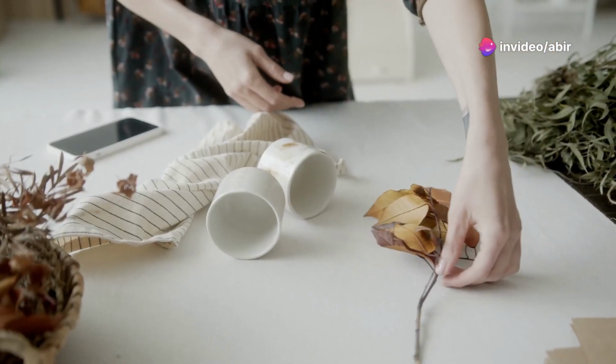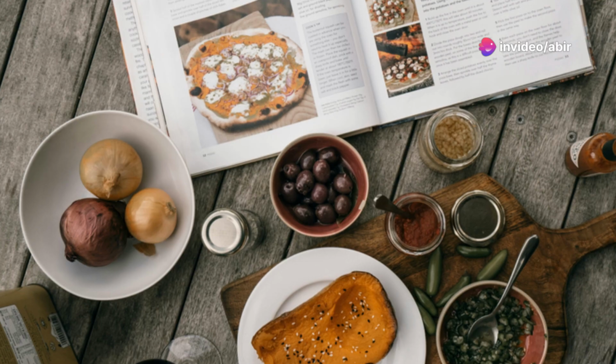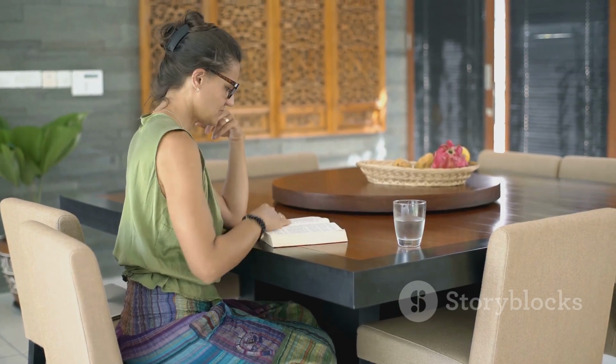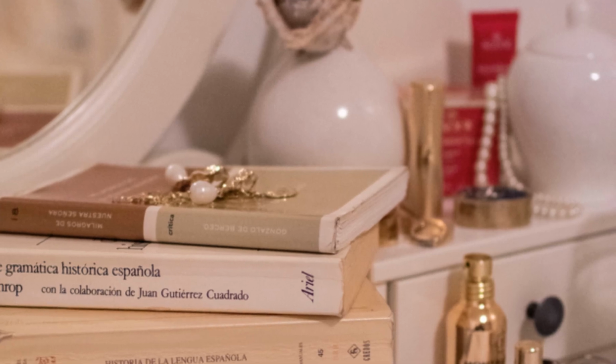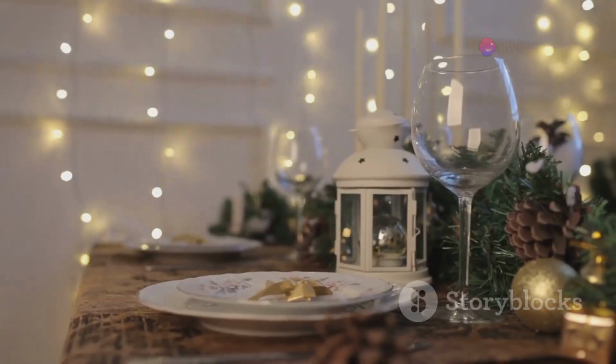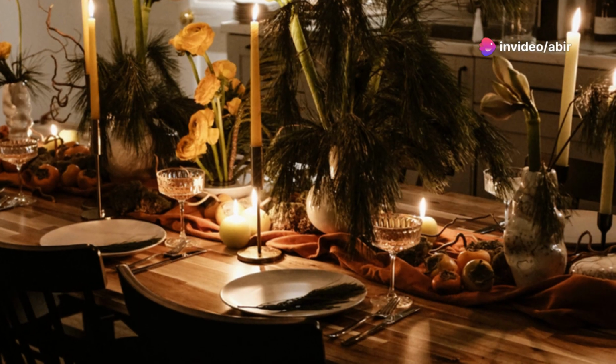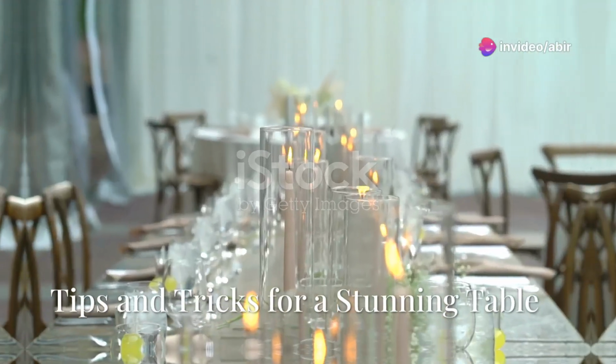Consider your hobbies and interests. Do you love to cook? Display a collection of vintage cookbooks. Are you an avid reader? Stack a few of your favorite novels on the table. Remember, your table decor should be a reflection of you and what you love. Let your personality shine through.